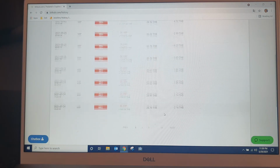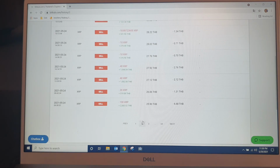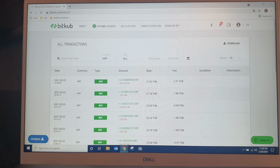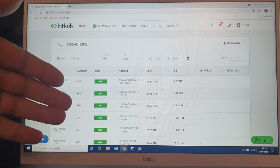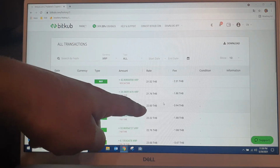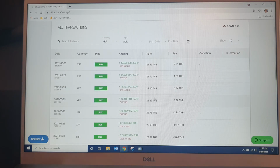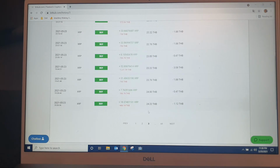Previous to that, I bought, if we look on the next page, wow. So here we go. I was buying at 21 on the 19th, I think that was. Oh, that's the 23rd. On the 19th also, I was buying. When it first crashed, I sold around 50 baht. So here, 20, 21, 21.7. You can see my buys: 22, 22, 22.7, 22.2, 22, 21.7, 21.5. So I'm staggering my buys, and they came through.